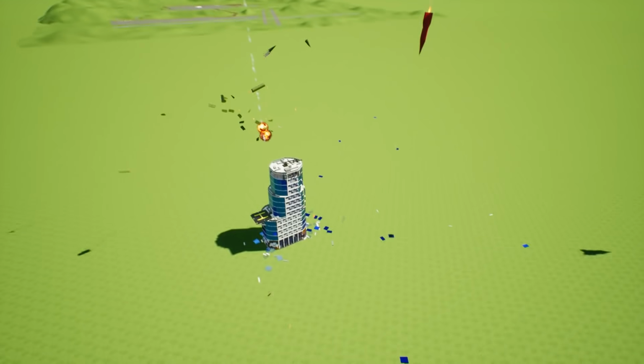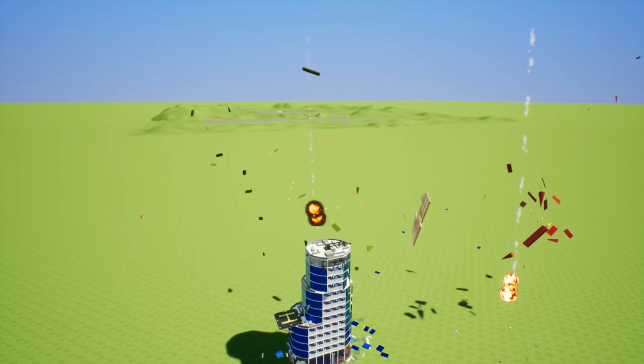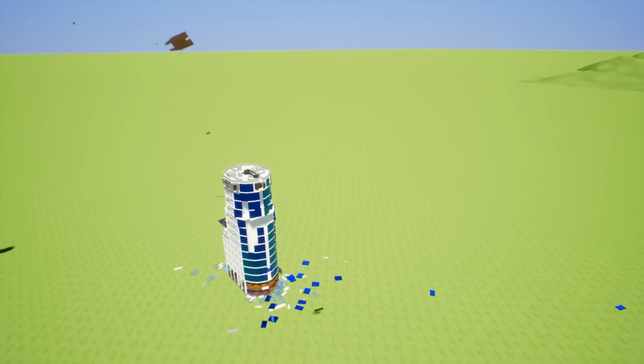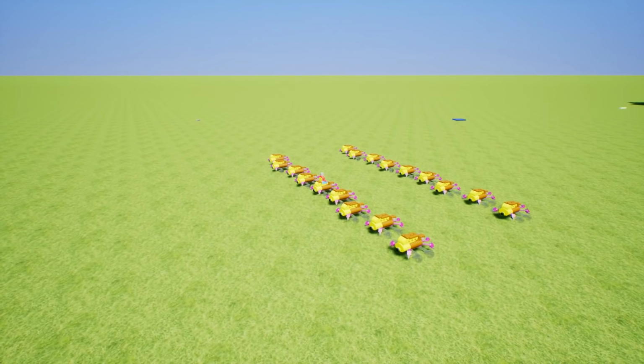All right, a little bit off that time. A little bit off. This one's getting real close. Oh, man, the shrapnel blew everywhere. But the Rocket Shotgun building still stands. I sound disappointed, but you know it still stands. It's a very lovely building. All right, you talked me into it.